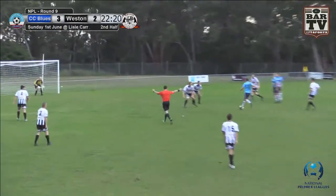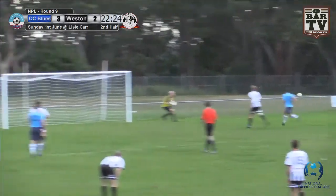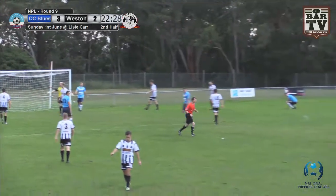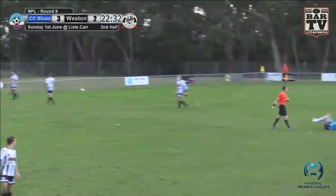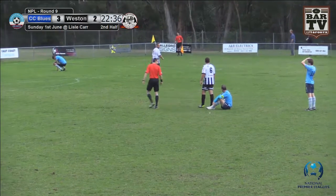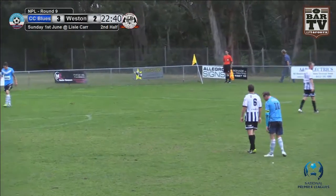1-2 there with Tull. Plays it out wide. Herfield again. Corner. A bit of a clash in the midfield there between McDermott and Maguire. So you've got Herfield staying down a bit and Maguire's down there as well. Might be Ross that will go over to take the corner for Maguire.